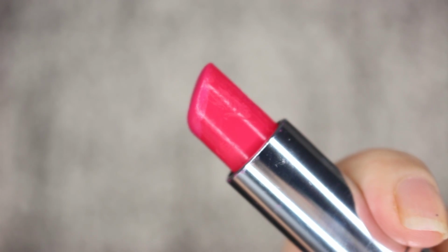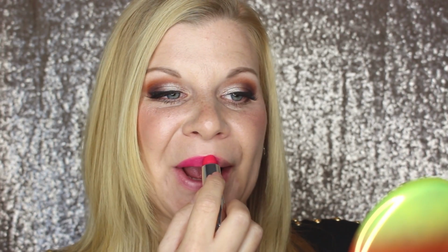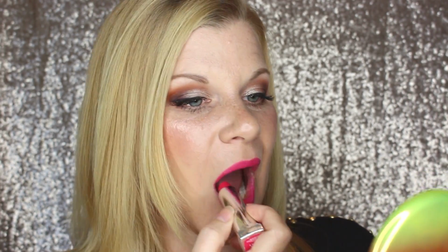Next up, we have a lipstick from Maybelline's Vivid range, and this one in particular is Vivid Rose. I would describe this as a very neon hot fuchsia, although with slightly less blue in it than most fuchsias have. I get so many compliments on this lip color whenever I wear it that it just always makes me want to keep wearing it.